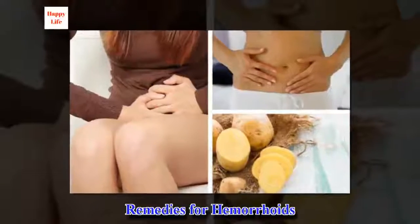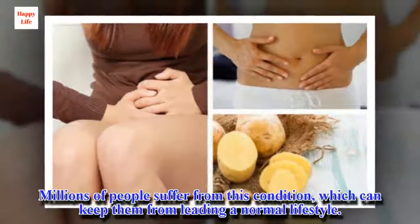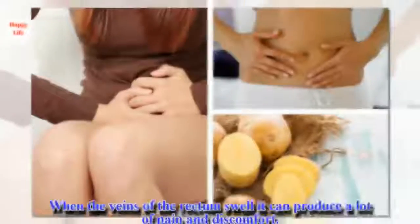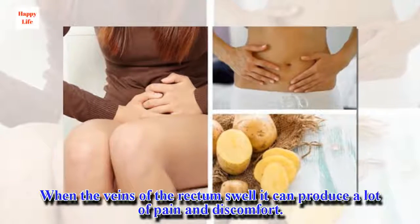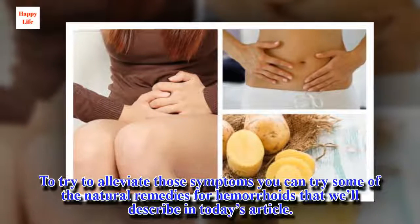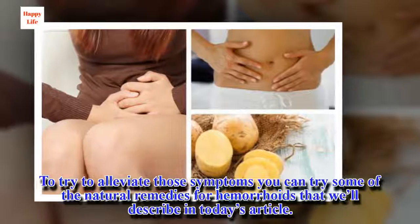Remedies for hemorrhoids. Millions of people suffer from this condition, which can keep them from leading a normal lifestyle. When the veins of the rectum swell, it can produce a lot of pain and discomfort. To try to alleviate those symptoms, you can try some of the natural remedies for hemorrhoids that we'll describe in today's article.